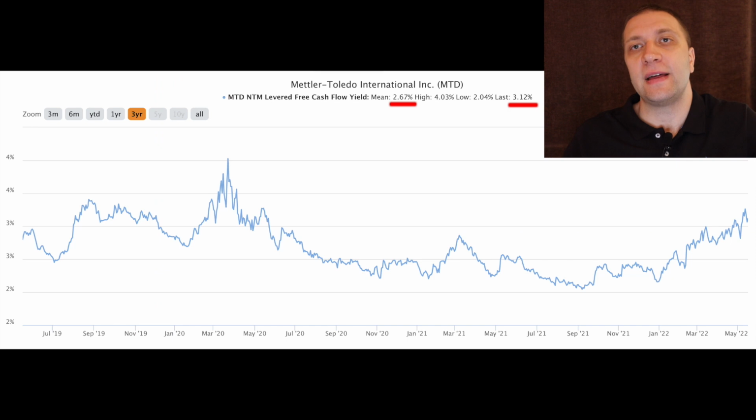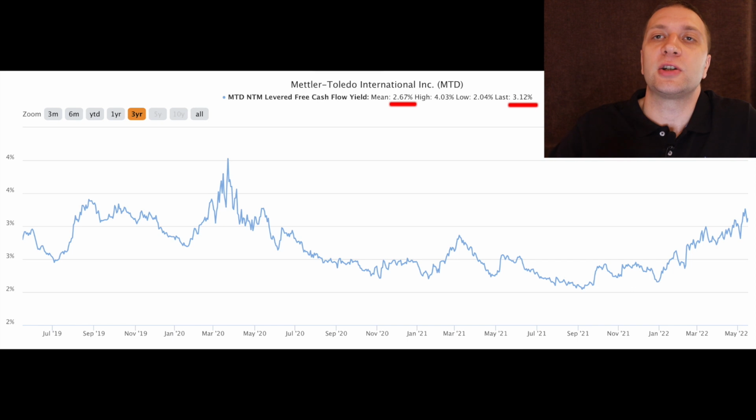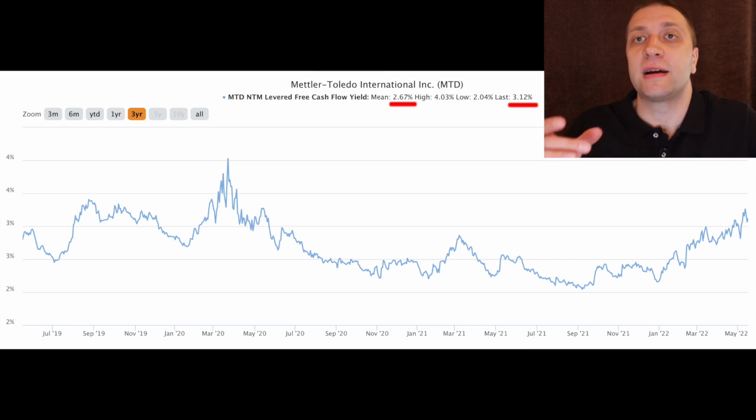Okay, if we compare the free cash flow yield of MTD, Mettler Toledo International, to Johnson & Johnson, we can see that the last free cash flow yield for MTD was 3.1, while the average was 2.67. So compared to its own history, the stock seems to be trading above its average free cash flow yield. So the stock seems to be undervalued. The free cash flow yield is high, almost as high as it was in 2020. So it has a much higher free cash flow yield compared to its average, compared to Johnson & Johnson.